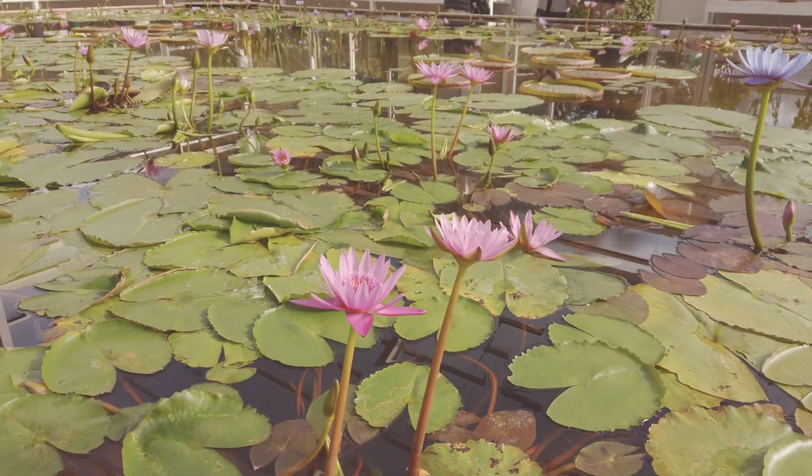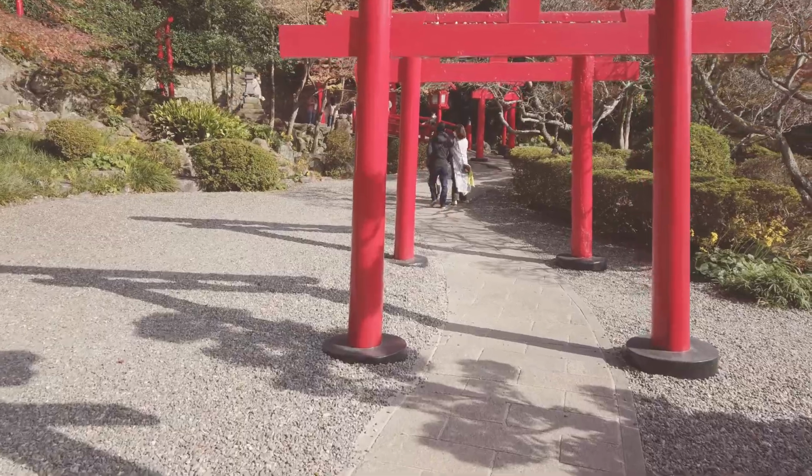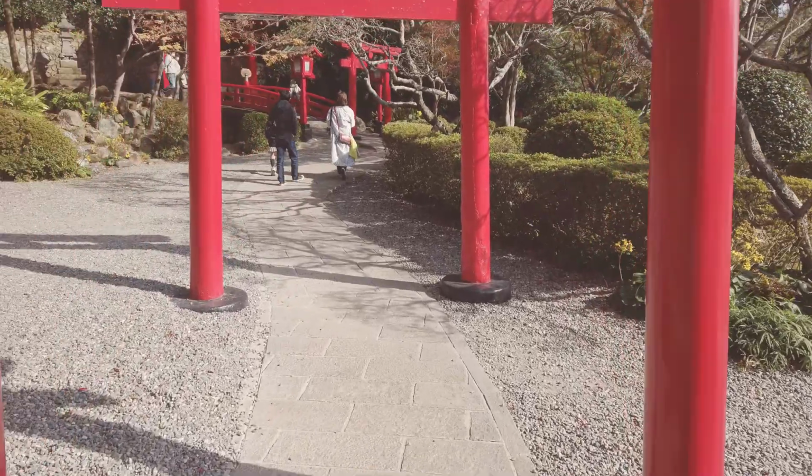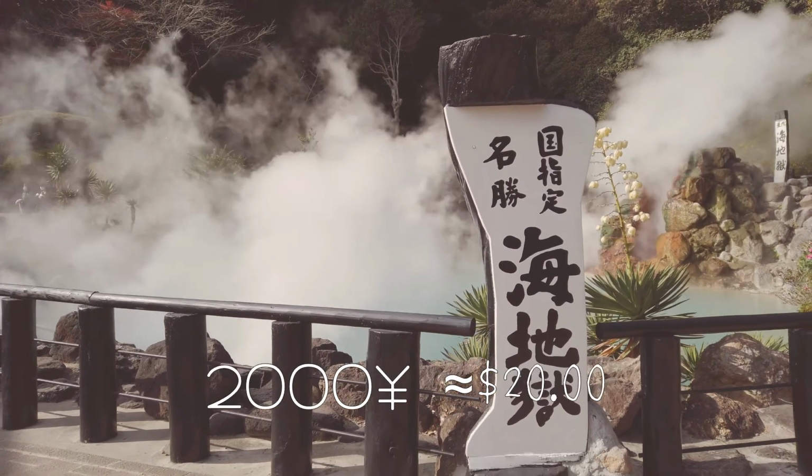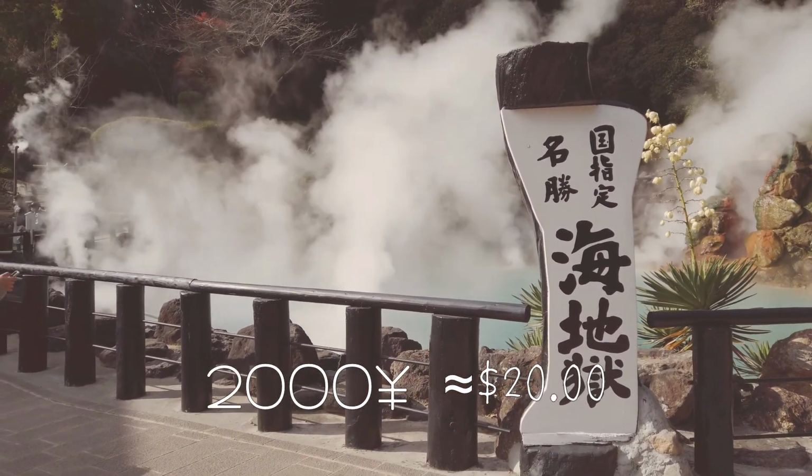You see, they are hot springs for viewing, but in order to view them, you must pay 400 yen per location, or 2,000 yen for a total day pass so that you can see all 7 of them. So do I recommend it? Well, first, we need to go through each one. Oh, I smell like eggs. I can't see.